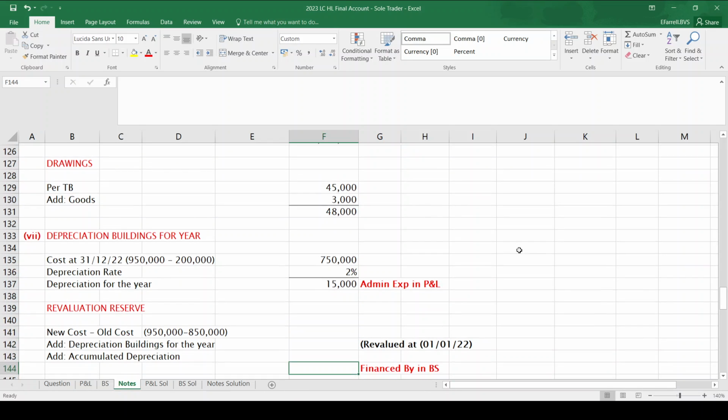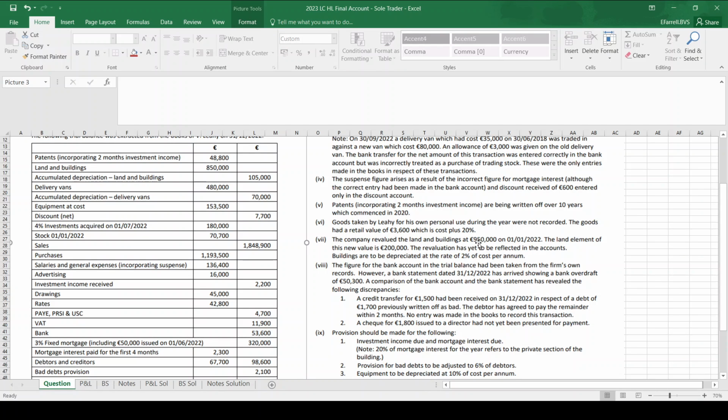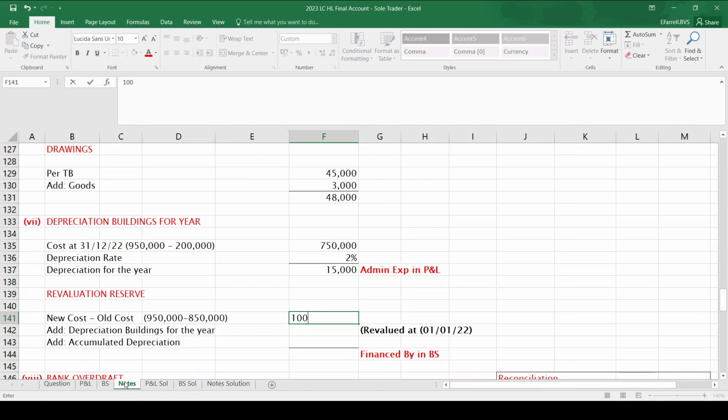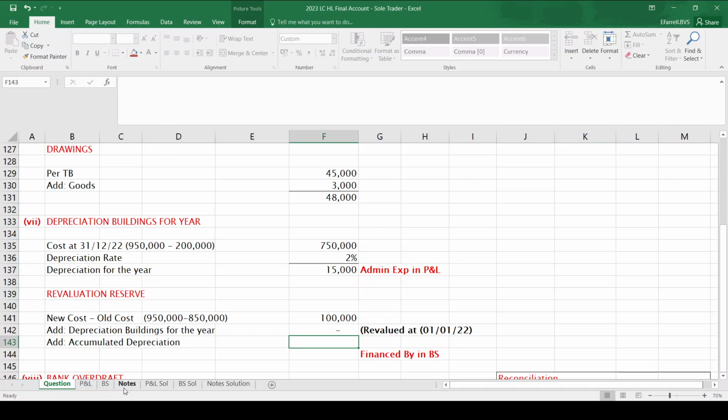So the revaluation reserve. When doing the revaluation reserve, I just get the new cost minus the old cost. So as we've seen, we've revalued to 950. They were in the trial balance 850. So 950 minus 850 is obviously 100,000. The depreciation for the year, I'm not going to add, because it was revalued at the start of the year. If it was revalued at the end of the year, I would add in the 15,000. Okay, but I don't here. And then I'm going to add in the accumulated depreciation of buildings. So you see here, the accumulated depreciation of land and buildings is 105.